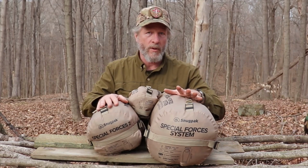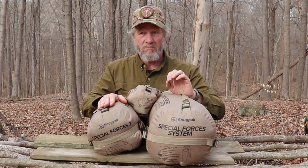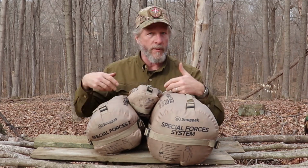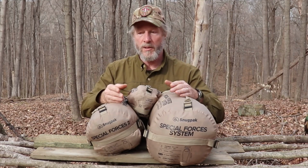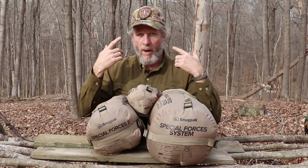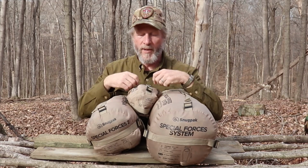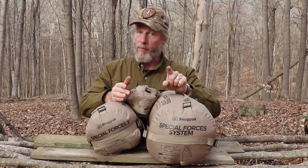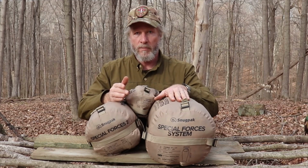As far as the warmth factor goes for this system, when it's pretty cool to cold, I always use what I call my sleep kit, and that's a complete base layer, top and bottom. I have fresh, dry, thick wool socks, glove liners, and I pack a balaclava and a sleep cap. If it's not particularly cold, I just use my sleep cap, and that provides just enough insulation so my head can be out of there. I always sleep with a base layer, which Snugpak recommends that you do.